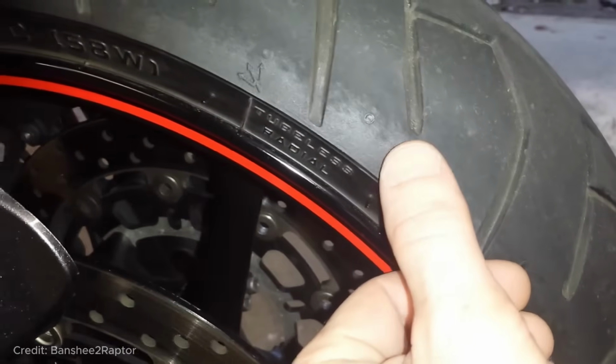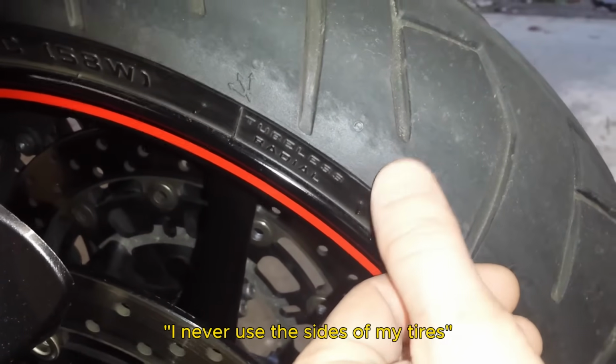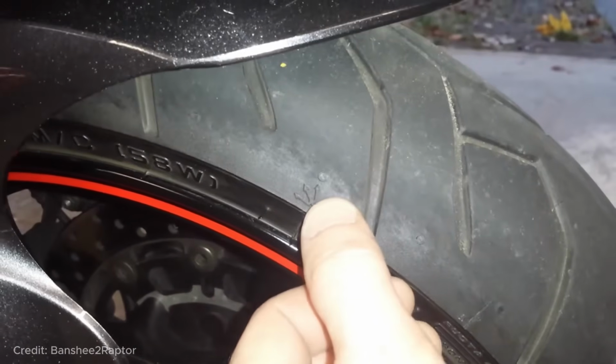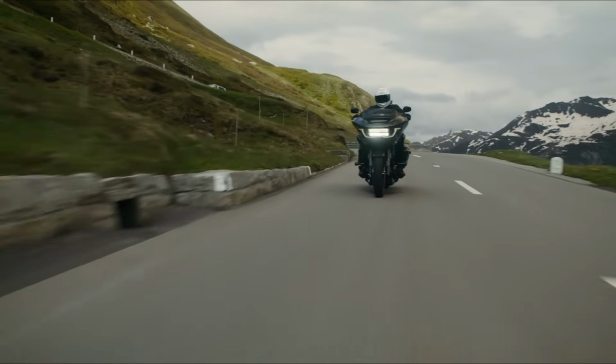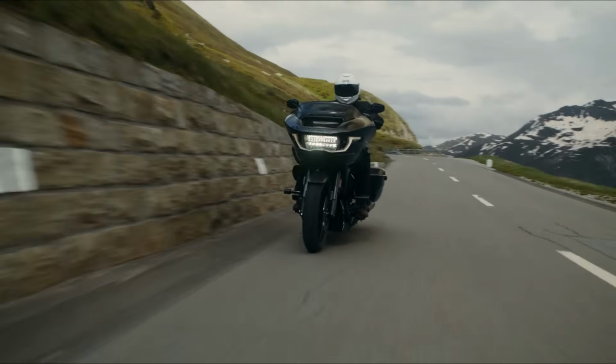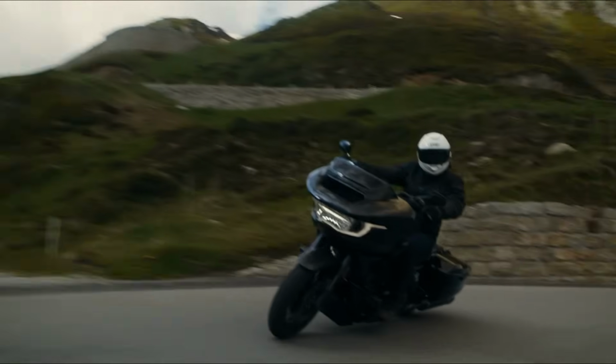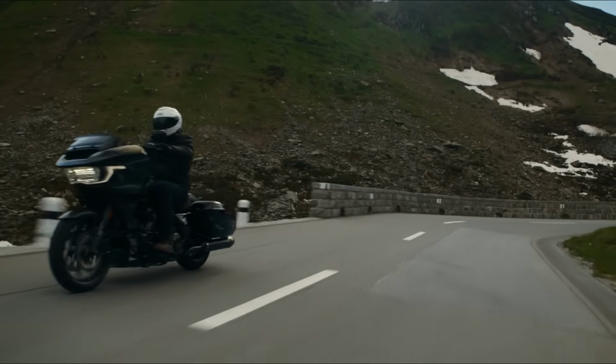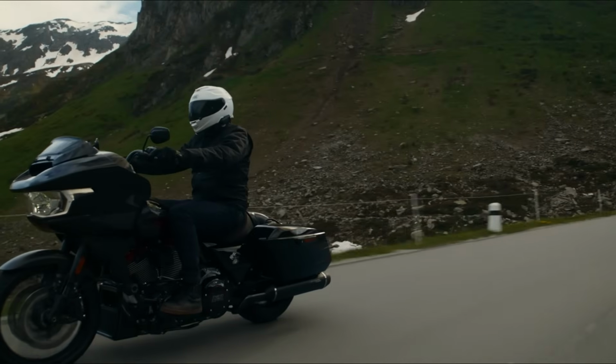And when that story is, "I never use the sides of my tires," the next chapter might be skid marks and regrets. Stop pretending lean angle is reckless. It's not. It's part of riding. And if you're purposely riding like a bicycle tourist just to preserve some imaginary safety badge, you're doing it wrong.